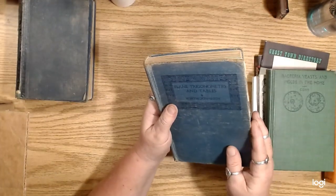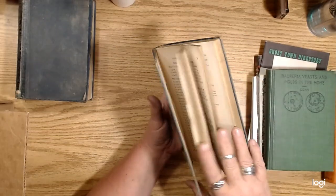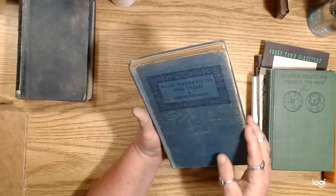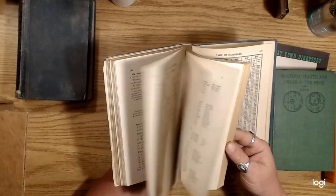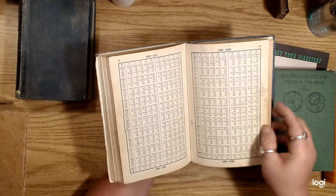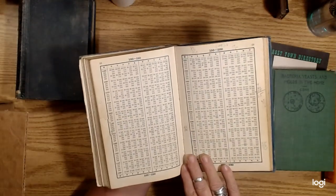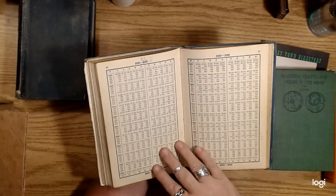Plain trigonometry and tables. I made a journal. One of the very first junk journals that I ever made was out of one of these books, the same book. It was a ring-bound journal. Look at that paper. Isn't that gorgeous? Look at, and it has writing in the margins.